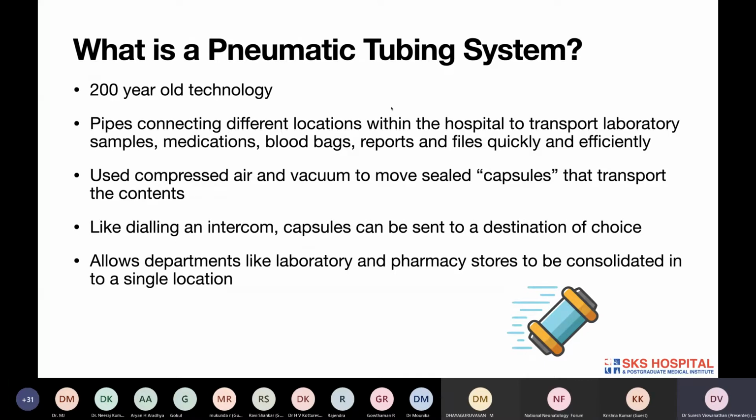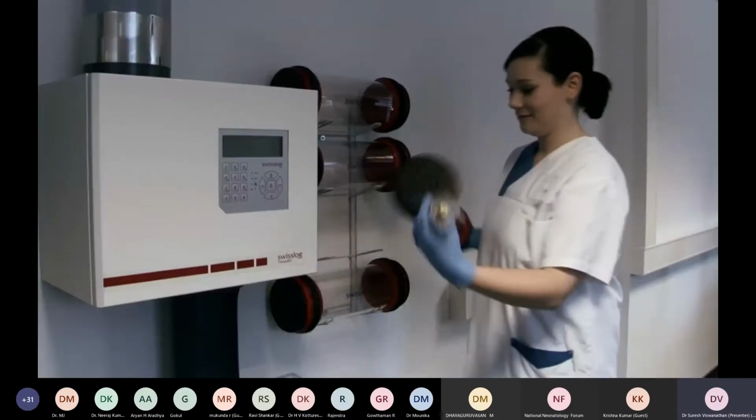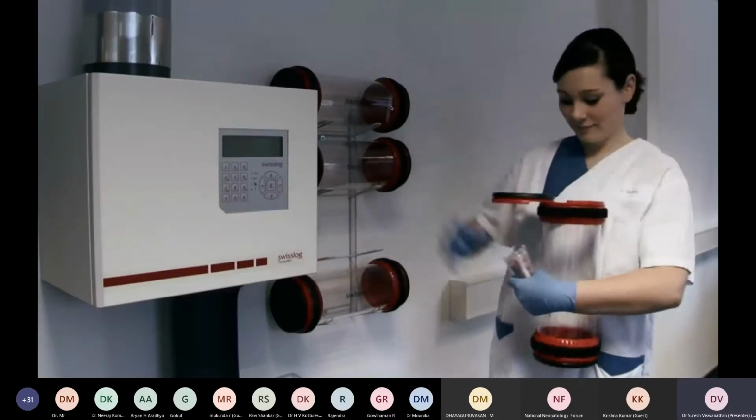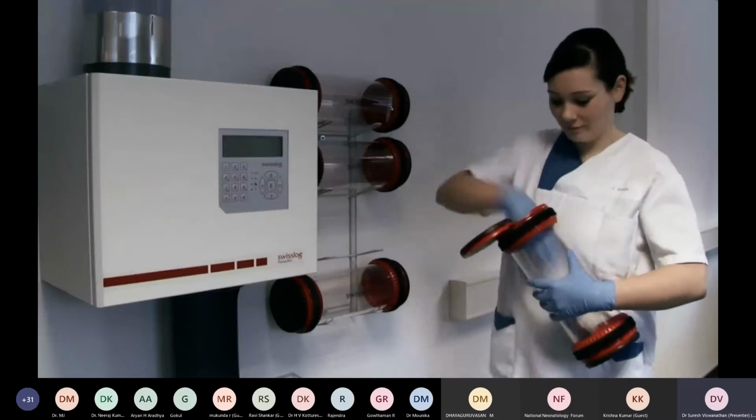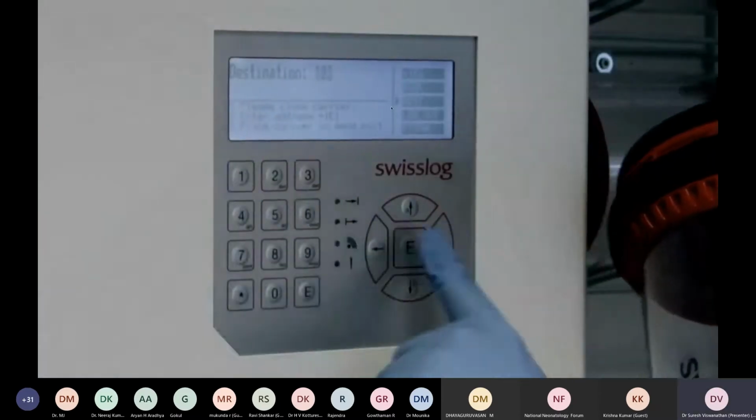Especially in larger setups where pharmacies and larger campuses, your laboratory and stores can be consolidated into a single location with efficient dispatch. So I just have a quick video. This is a typical pneumatic tube system. You dial the destination.